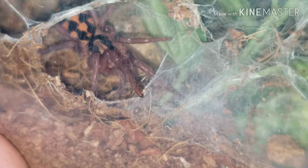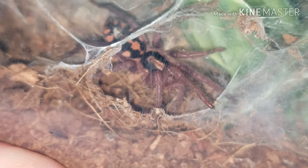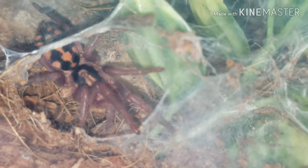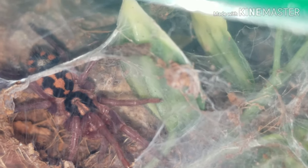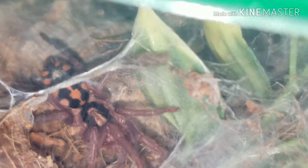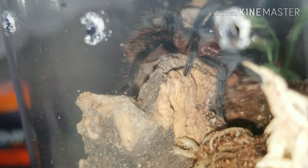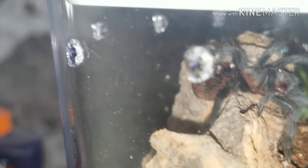First off, I want to show you the girl before we go in there and take her up. I love their color when they're freshly molted. Look at how beautiful that thing is. Do you see it? There you guys go, and there she is on the top. She's going to bolt down in her hole really quick. Man, she's out and about. She's looking really good.